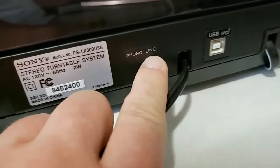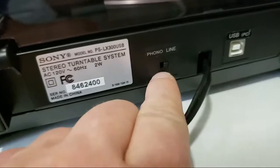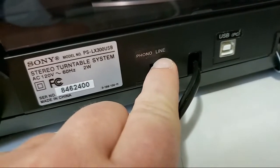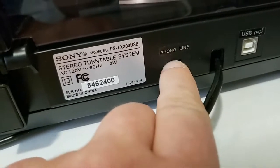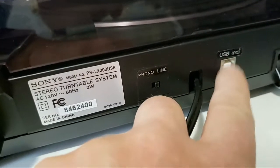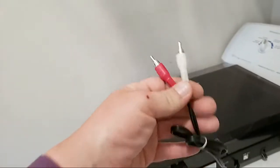You have your phono and your line input. I'm not exactly sure what that means. I'm guessing that if it's a phono, that's probably because it's got a built-in preamp. So you put it there if you're hooking it up with the RCA cables, and probably line is if you're using the USB PC.